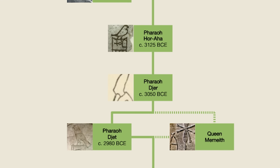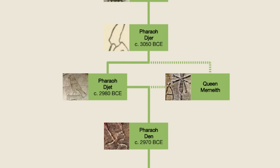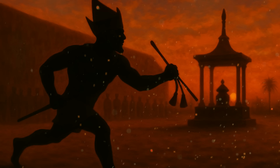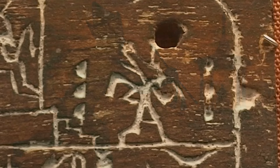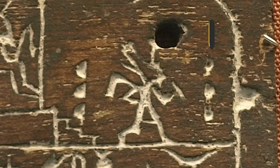The reign of Den marked the zenith of the First Dynasty's power and innovation. King Den ruled for a long time, long enough to celebrate a Hebsed Jubilee, a ceremony taking place in a king's 30th year to renew his vitality.